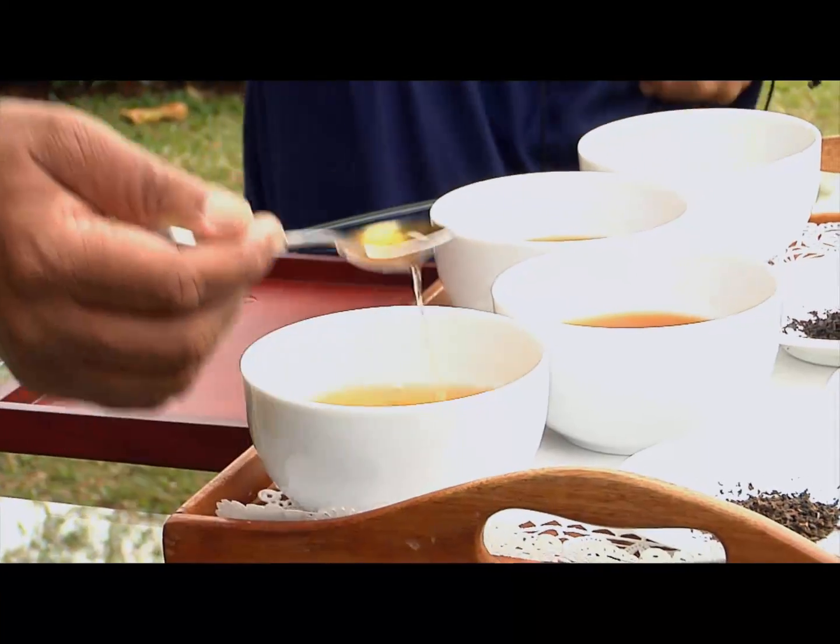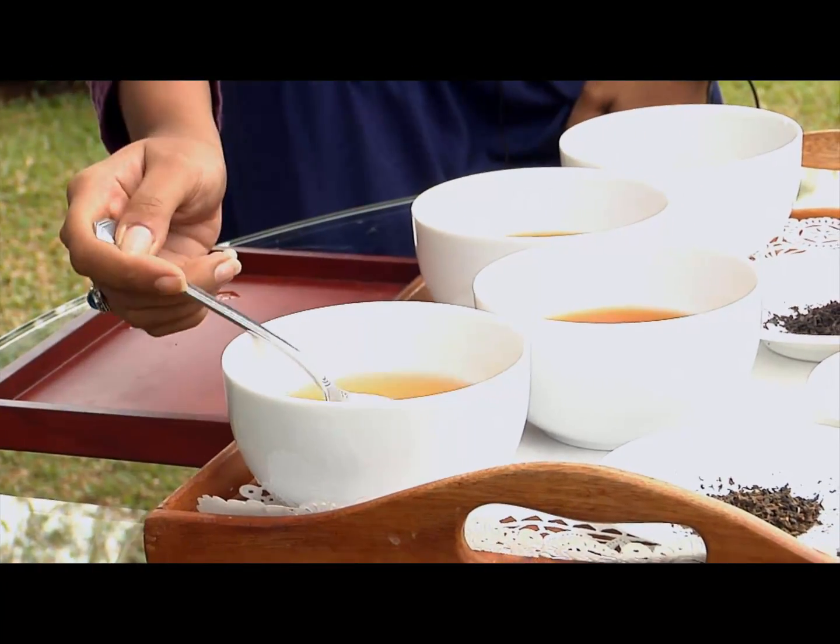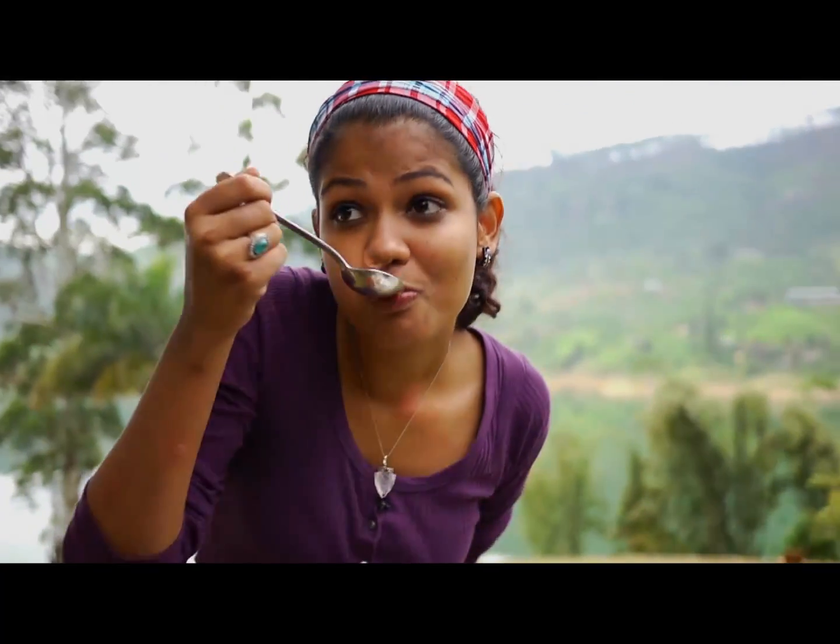Now we come to the teas from the high elevations, in and around the Nuwara Eliya area. It's like water-flavored tea, with more of an astringent nature. That is what it's famous for.